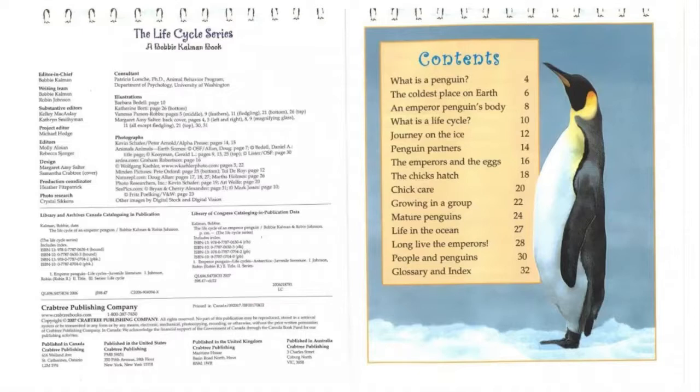Chick care, page 20. Growing in a group, page 22. Mature penguins, page 24. Life in the ocean, page 27. Long live the emperors, page 28. People and penguins, page 30. Glossary and index, page 32.